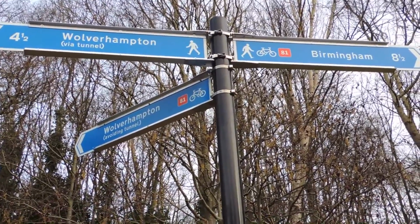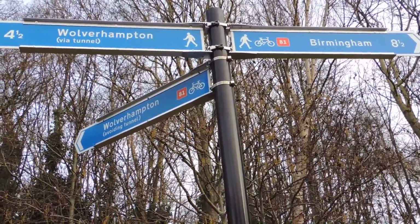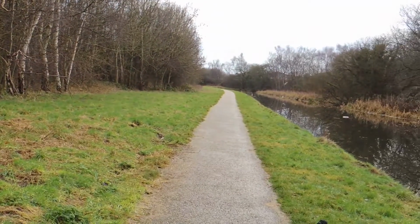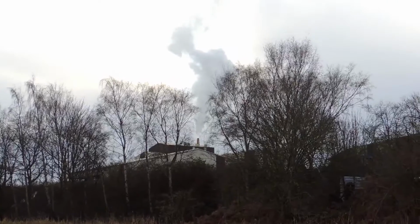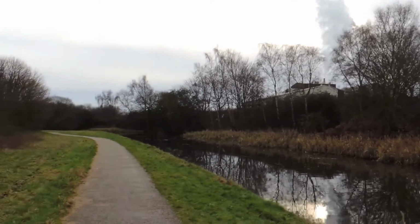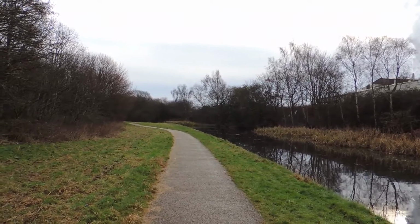Apparently there's a route avoiding the tunnel, marked as a cycle route. And we're continuing here. Something belching smoke, you don't often see that these days. But this is still a very pleasant area of canal walking.